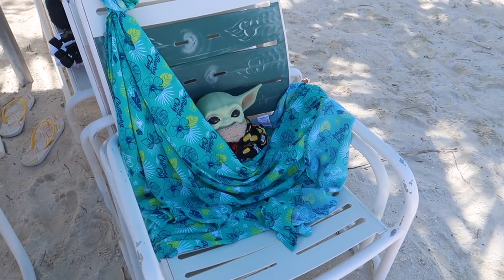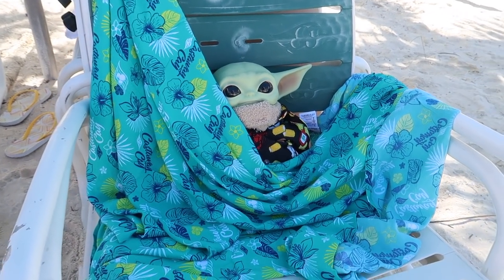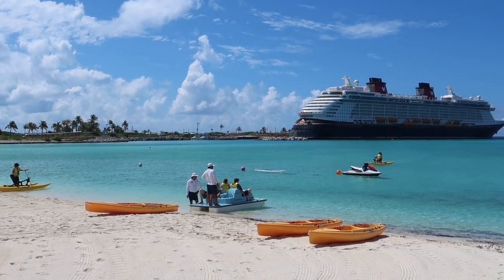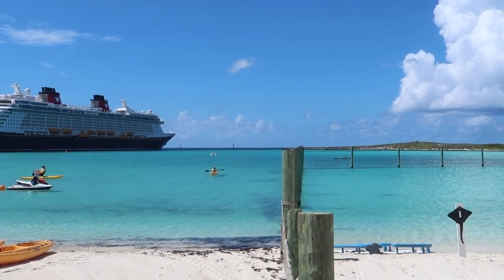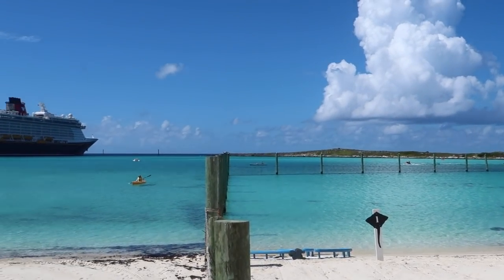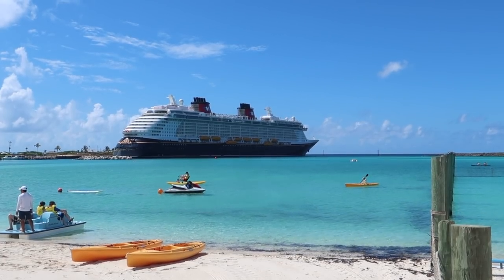Can we just talk about how Nugget is living his best life right now? He looks way more chill than I do. Just look at how gorgeous this is. This is the kayak and paddle boat rental area. You have a big old area where you can go out and do whatever you want to do. This is where the Stingray adventure is. But wow, I never thought I'd be seeing this view again, to be completely honest with you.